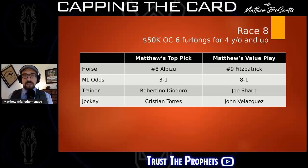This horse can sit much closer than he has recently, but he can close as well. So there is, I think, going to be a little bit of pace here in this race. So I like Albizu in this spot. I think you're getting, honestly, his third choice, only 3-1, but I could see this horse floating up a little bit because I do think the top two are going to take some money, particularly Spankster.